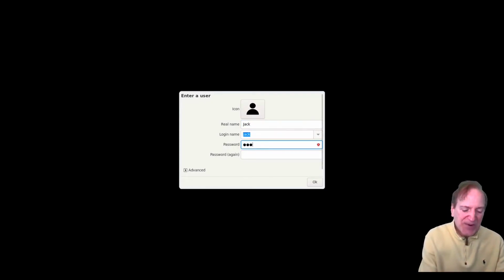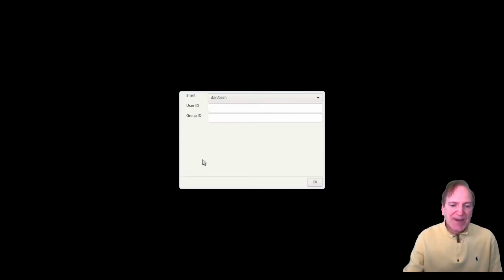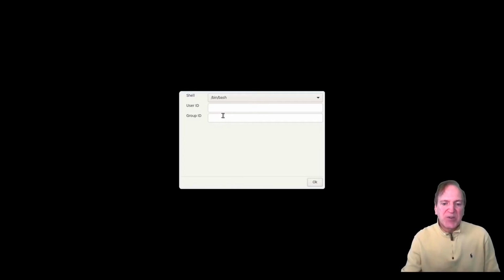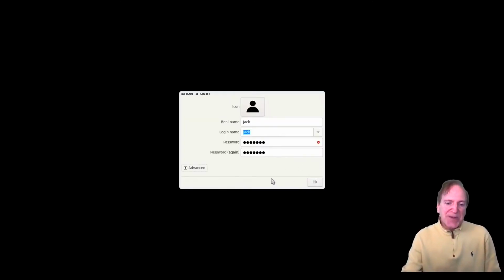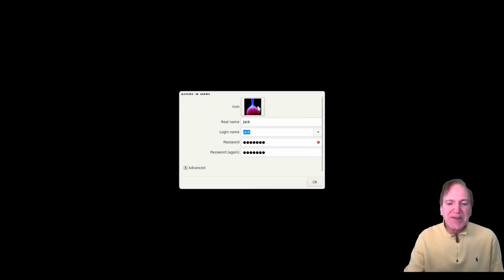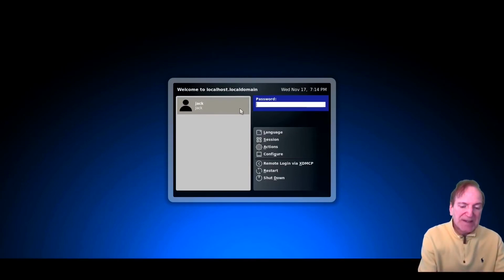And then a password. Then we have advanced settings here, and if you went in here, you could set up a user ID and group ID as well. I'm just going to go with the default just to keep everything simple. And you can even choose an icon. Looks like you can do it right from here. Nice. I kind of like that right off the bat. So now if I click this, I believe I can just log right in.